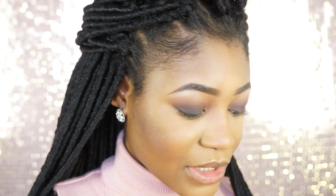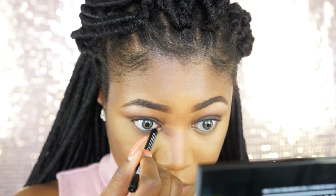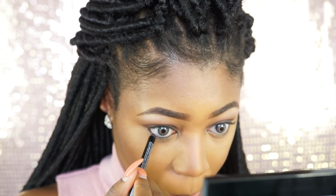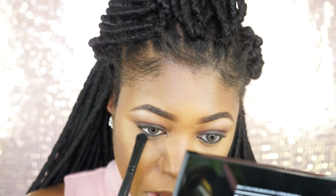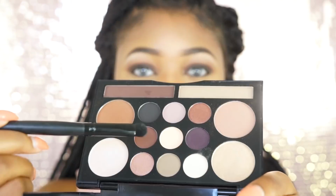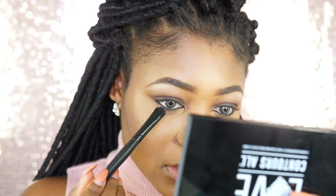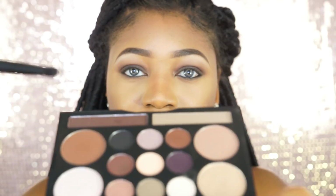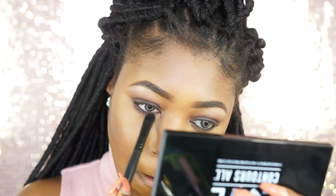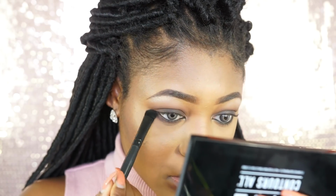I'm just going to be lining my waterline using this Absolute New York gel liner pencil to apply this to my waterline. So I'm just going to use this brush to kind of smudge it out just a little bit. I'm also going to be applying this dark brown shade. So right here, this shade, I'm going to be applying that to my lower lash line as well. I'm going to also apply the dark purple that I put on my eyelid. And I'm just going to place, it's a lot. I'm going to just blend that in the lower lash line.